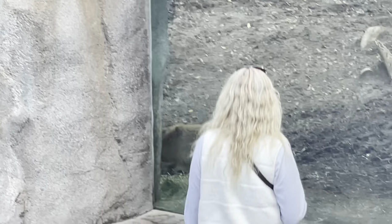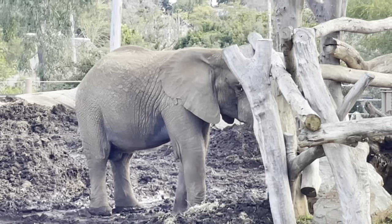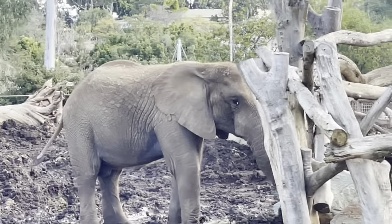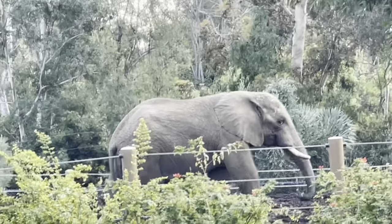Another adult back there. This is Rosalina and Bowie. Rosalina and Bowie actually became parents. He's going to be on the right hand side. Sunsu's going to be on the left hand side. Sunsu and Hippo are 13 and 12 years old.